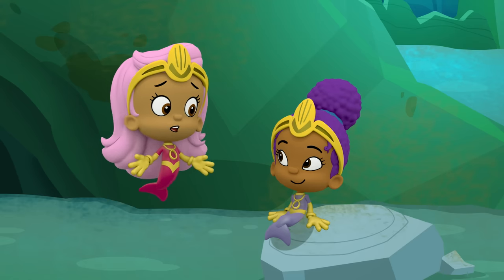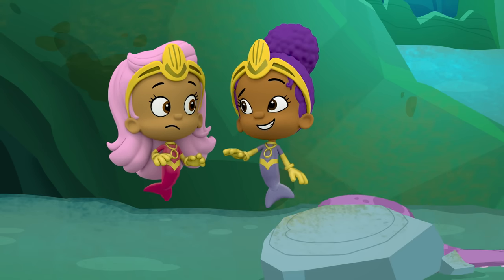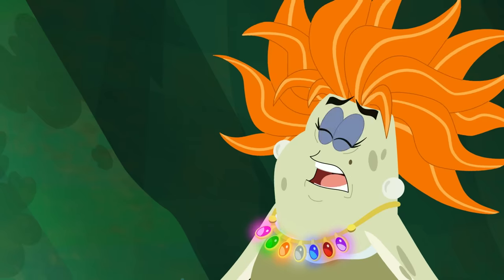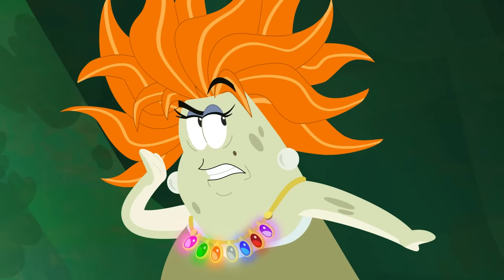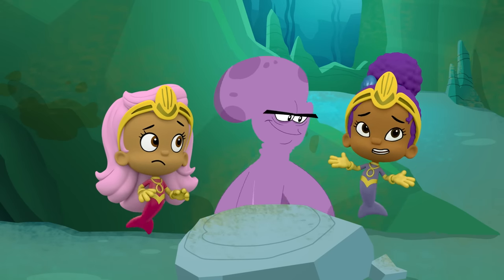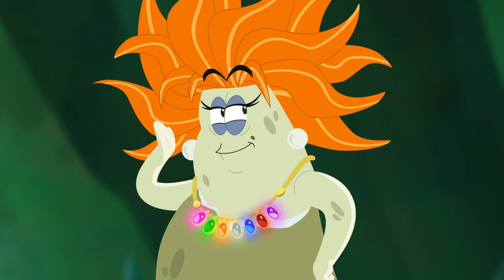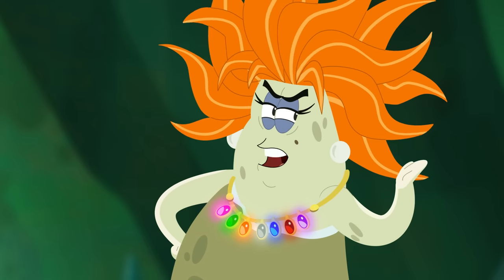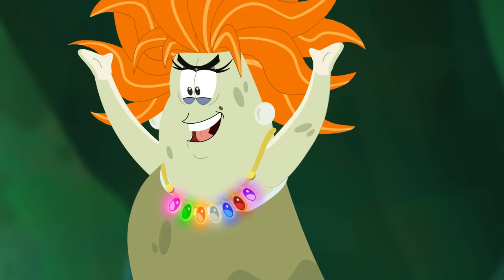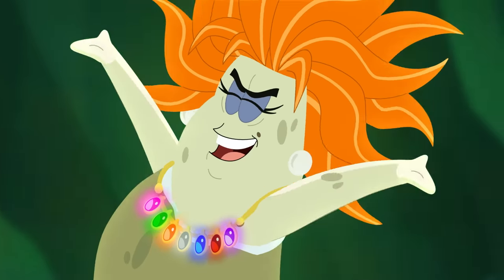Zuli, why are you helping her? Don't worry, Molly. We'll be okay. Just as long as she doesn't turn into a sea dragon. A what? What did she say? Oh, no. He heard me. She said a sea dragon. A sea dragon? Well, that sounds like the most ferocious, fearsome sea creature of all. I wish to become a sea dragon.